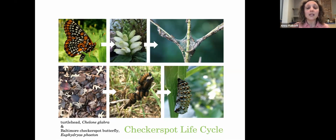But the life cycle of the checkerspot butterfly is that it lays its eggs on its host plant. It has a couple host plants, not just white turtlehead, but one of its main ones is white turtlehead, on the leaves. And then those caterpillars all hatch, and they are gregarious. So as a group, they form this webbing around them to protect them from predators, and they go to the different leaves and munch away, and then they don't pupate and become butterflies that year. They crawl down to the leaf litter and overwinter in the leaf litter.